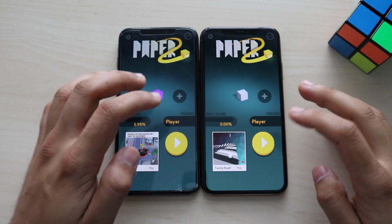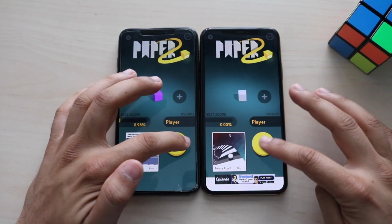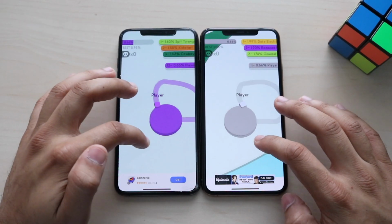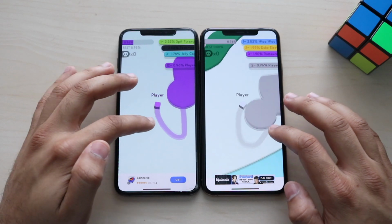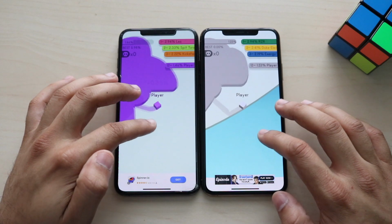And the 11 Pro Max was faster. Now, on the sidebar, the really interesting thing about this game is that it's super glitchy on anything I run it on. I can run it on like a 100,000 core CPU with the Apple A20 chip. It's still going to be glitchy. I don't know why. Paper.io 2 developers, you guys need to fix it.